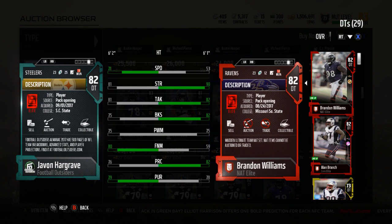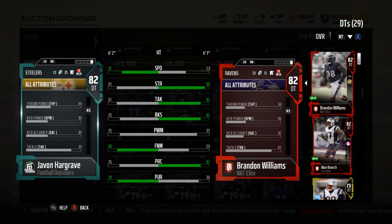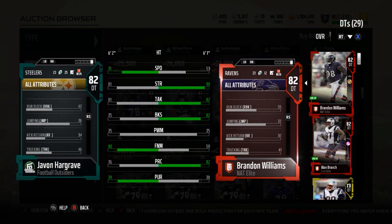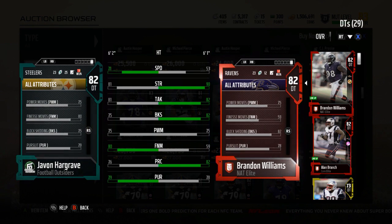We can flip through these stats real quick. But obviously nothing crazy is going to be in here because you get most of the stats that matter. 78 jumping, not bad there. Again, good impact blocking.